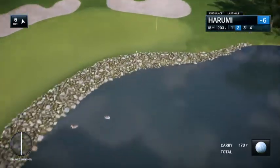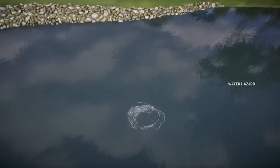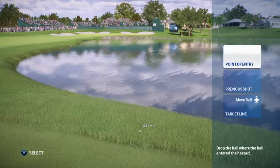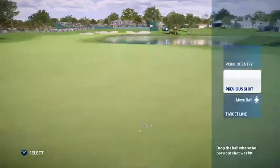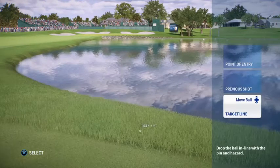Not looking good, Frank. I think it's wet. Frank, you've just hit one in the water. You don't want to compound the mistake. What's the mindset here? This one right here, you've got to forget that big blue oasis in front of you. So the previous shot into the drink, this now the fourth shot.